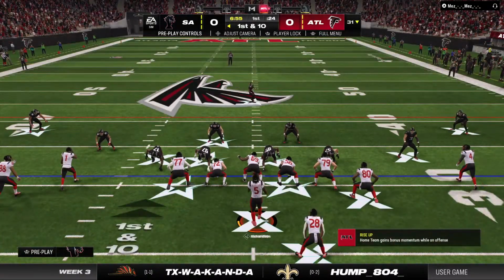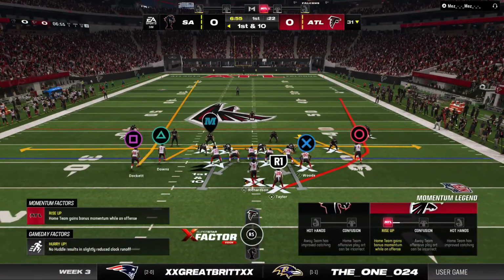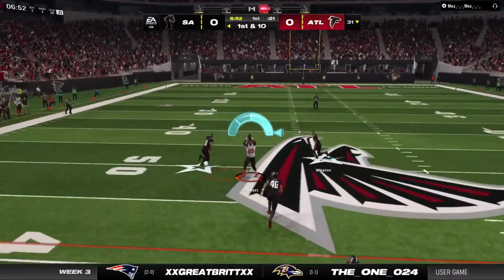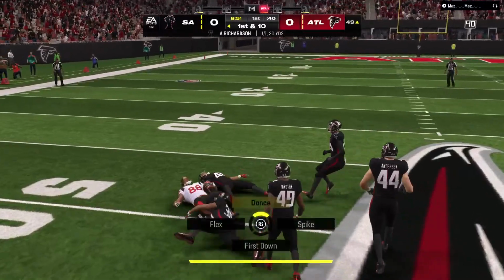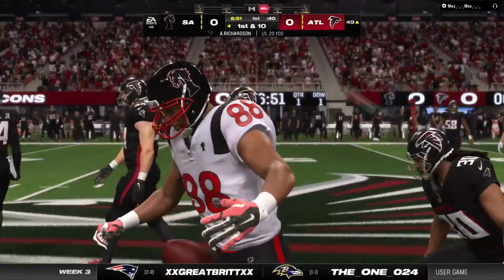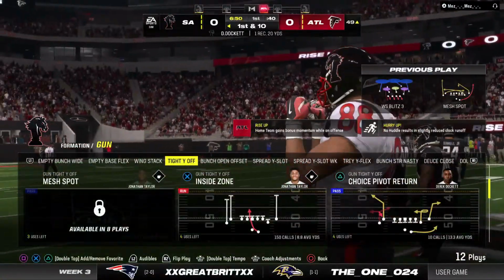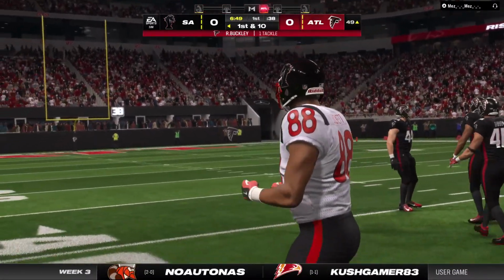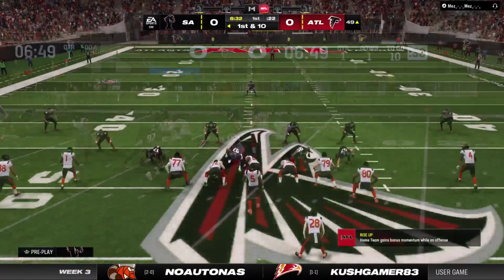Line of scrimmage, the 31 now on 1st and 10. Now Richardson will throw to start out here. And a man over the middle, and it's complete. And he'll be taken down, but not before they work it across midfield. Just like that, a pickup of 20 on their first play from scrimmage.